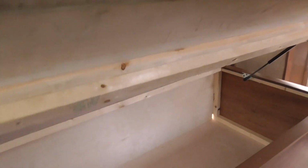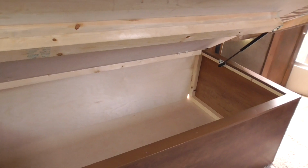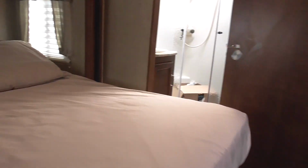It's got extra storage under the king bed. You can put family members down there, or little kids, or what have you. But don't do that. I do not recommend that. Don't be that way. That's all I'm saying.